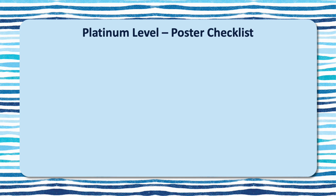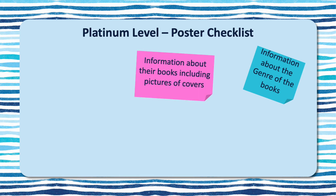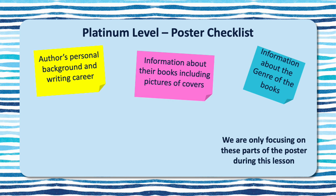So, as well as your genre essay, remember that we're also doing a poster at platinum level. And for today, for the poster, you need to focus on information about the genre of the books, information about the author's books that they usually write, including pictures of the covers, and also a little bit of a note about the author's personal background and their writing career. And we're only focusing on these parts of the poster during the lesson.